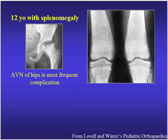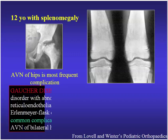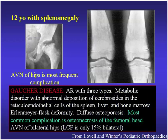So once again, I told you how I study. I think about what falls away from the others. I now know AVN of hips, and they're doing a question. I've already narrowed it down to a couple things: Legg-Calvé-Perthes versus Gaucher's disease. And if they show me a picture that's bilateral, I already know which direction I'm heading. Gaucher's disease, autosomal recessive. Abnormal deposition of cerebrosides in the reticuloendothelial system of the spleen, liver, and bone marrow. Diffuse osteoporosis. Most common complication is osteonecrosis of the femoral head. AVN of bilateral hips. Legg-Calvé-Perthes, only 15% of that is bilateral.